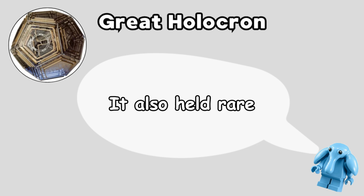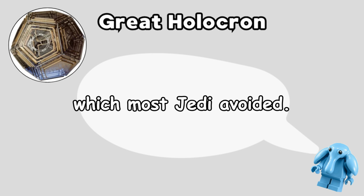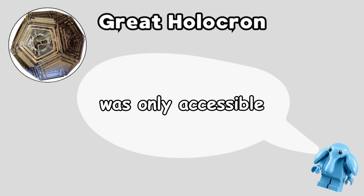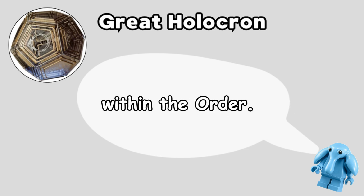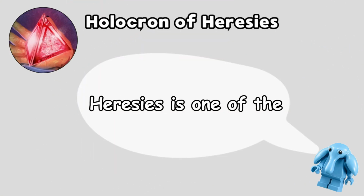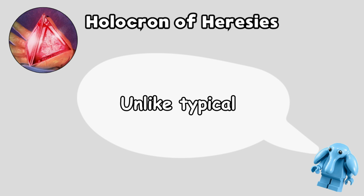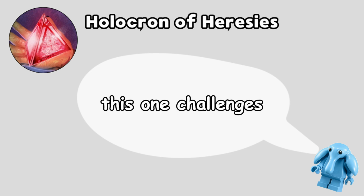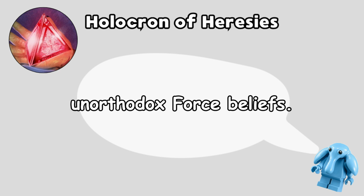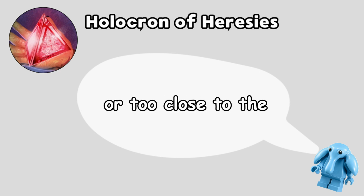It also held rare insights into controversial topics like the dark side, which most Jedi avoided. This holocron was considered sacred and was only accessible to high-ranking Jedi within the Order. Holocron of Heresies. The Holocron of Heresies is one of the most controversial Jedi artifacts ever made. Unlike typical Jedi holocrons, this one challenges the Order's teachings and explores unorthodox Force beliefs, including stuff the Jedi Council considered dangerous or too close to the dark side.